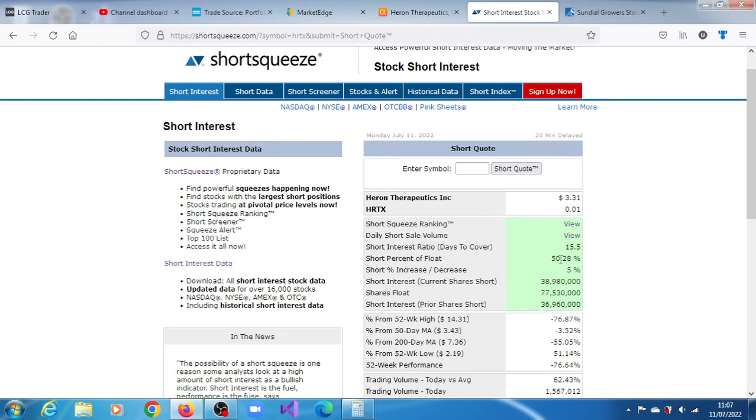We don't disregard short interest chasers. Don't disregard these guys, in the sense that they respect the fact that they put their money where their mouth is.